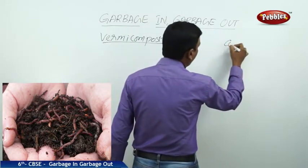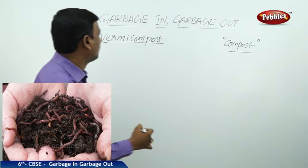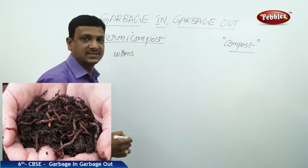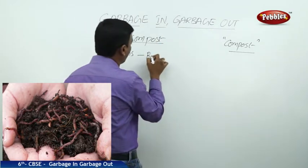So we discussed about compost. Compost is the organic decaying matter useful for the growth of plants. But what is this vermicompost? Vermi means worms. We can make some compost which is very good for plant growth with the help of worms. What worms are they? Red worms.